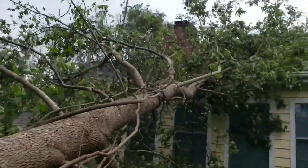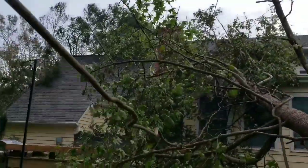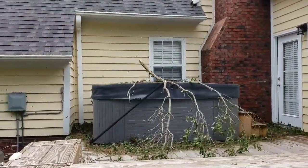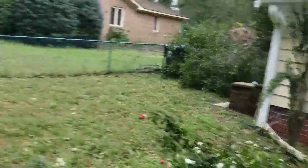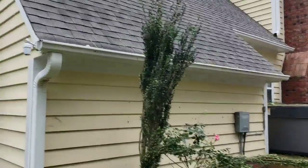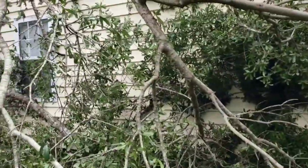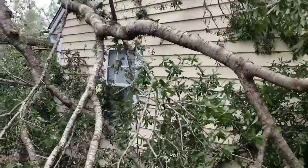Let's see if I can see more of my... Yeah, I can't really tell. All right, the hot tub looks intact. Here's a branch. This came off the oak tree. Everything over here looks pretty decent. All the windows are intact so far. And then here's the oak tree. I don't think it did any damage on this side, really. Can't really tell about that corner over there.